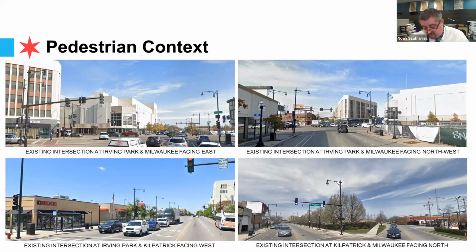The next tan building with the red awnings is the drive-through banking facility previously mentioned to remain unchanged as part of the development. The last image on the bottom right is situated at Milwaukee and Kilpatrick and looks back to the north and west at the proposed development site.